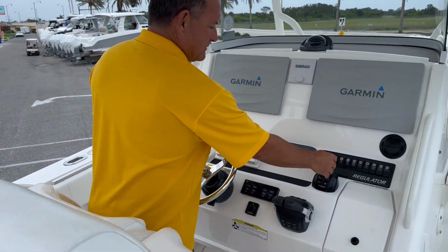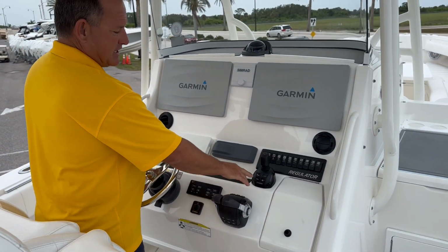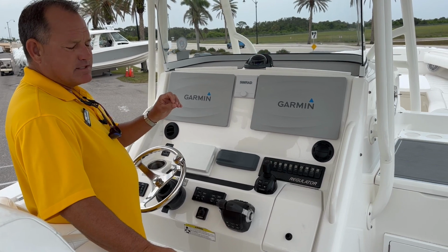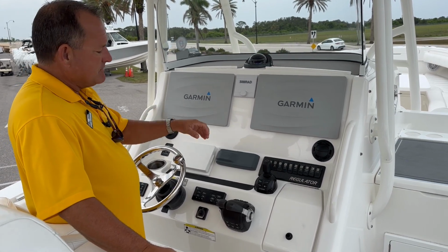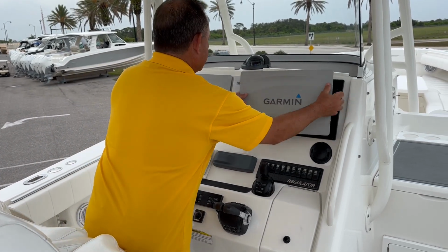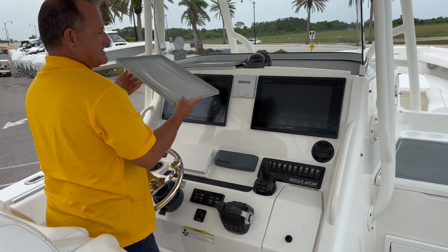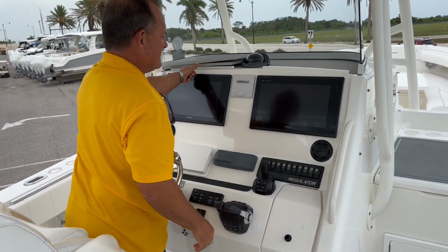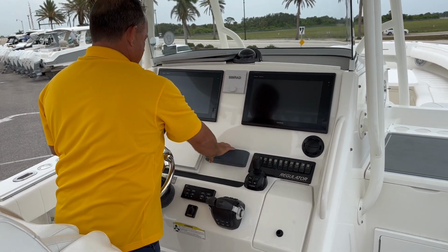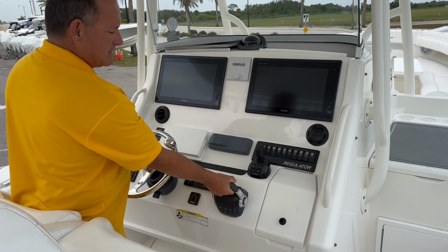This one's also your Yamaha joystick docking. This one also has Point Here, so if you're over a fishing spot or if you're waiting to go under a bridge or something, all you do is hit that, keeps the boat perfectly still. This one has your big Garmins on it right here. These are the 7616 XSV. We also have your Simrad autopilot, Fusion stereo, tilt wheel, digital throttle and shift.